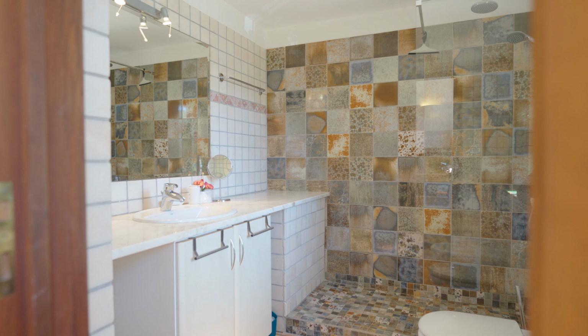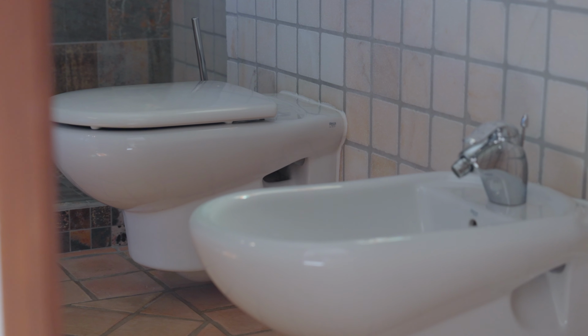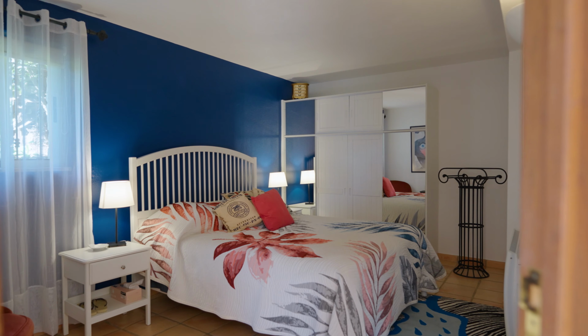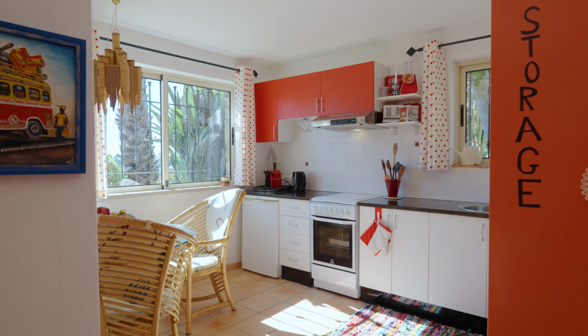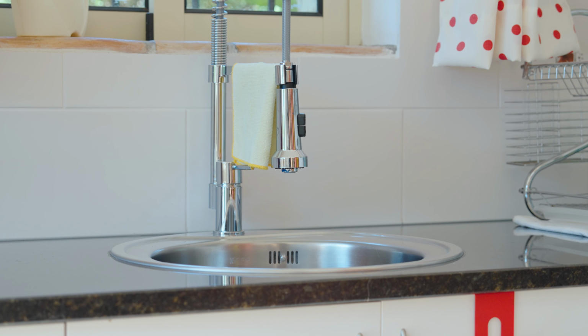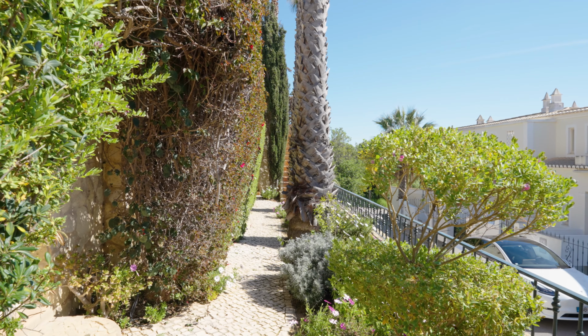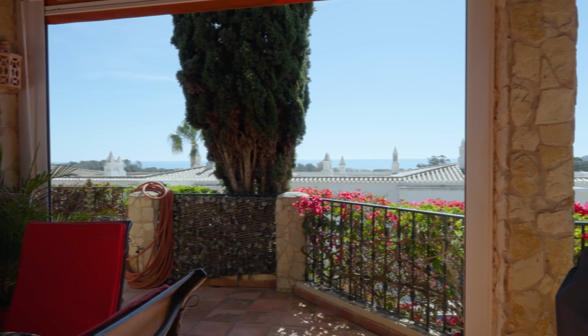As the villa is facing south, it enjoys plenty of sunlight throughout the day, and with being next to the marina, next to golf, near the beach, and having a pool, trees, fruit trees, a garden, there are plenty of things to do around this beautiful villa. And the most important part, it has this magnificent ocean view.